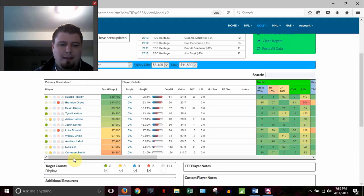And last but not least, Cameron Smith at 6,900. I really don't like anybody under 7K. I especially don't like anybody under 6,500. But if I had to pick, Cameron Smith would probably be the guy I would pick. I will be sprinkling across several guys, but none that I really feel strongly about. So Cameron Smith, though, has had a 15th place finish here at this event, and statistically seems to map out well for the course. So a golfer who's been playing better this year than he has in years past. So somebody I think that is worth a GPP flyer, in my opinion.